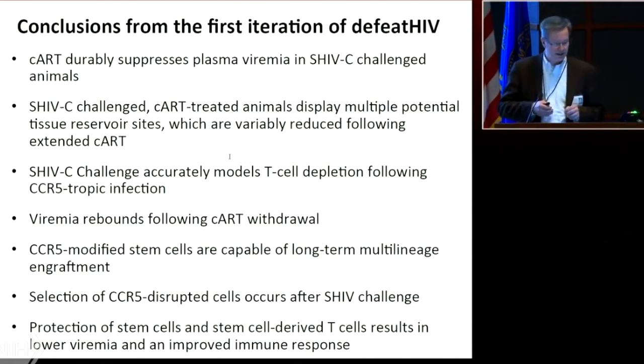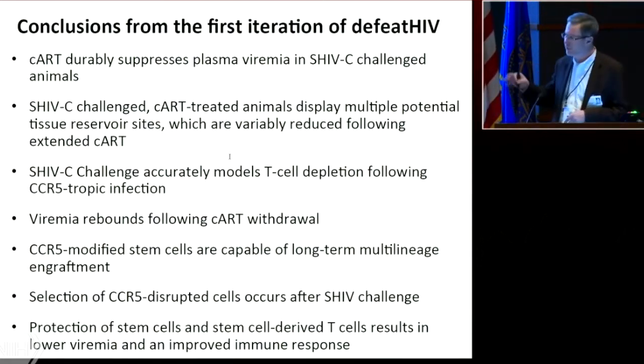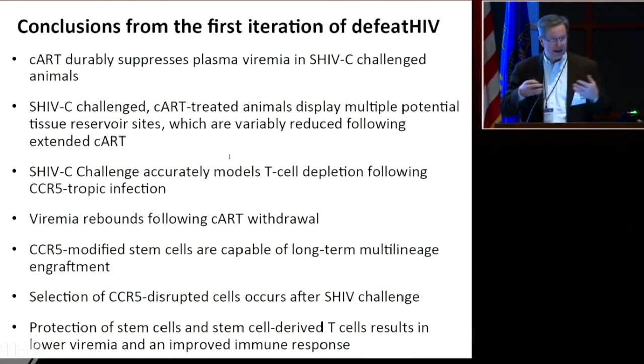We see selection of these cells after a SHIV challenge. And very relevant to the second iteration of our collaboratory, we see that this modification, this genetic protection of cells, actually has salutary effects on the overall immune control of the virus.